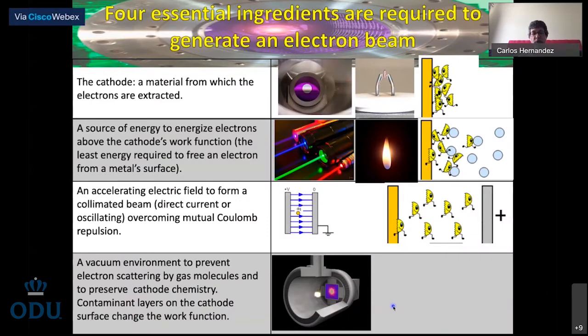But where do we get the electrons from, and how do we get them out? As I mentioned, there are plenty of electrons in copper and in other metals. But for some accelerator applications, we need to extract electrons in a very specific way. We need mainly four ingredients. One is the cathode. Essentially, it's a material from which we extract the electrons. It can be a piece of a semiconductor, which I will talk about, or it can be a piece of metal. Then we need a source of energy to give to these electrons so that they can go above the cathode work function.